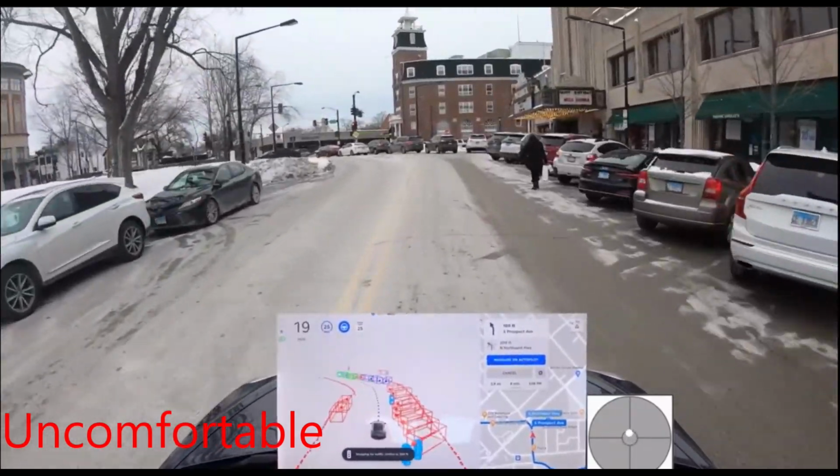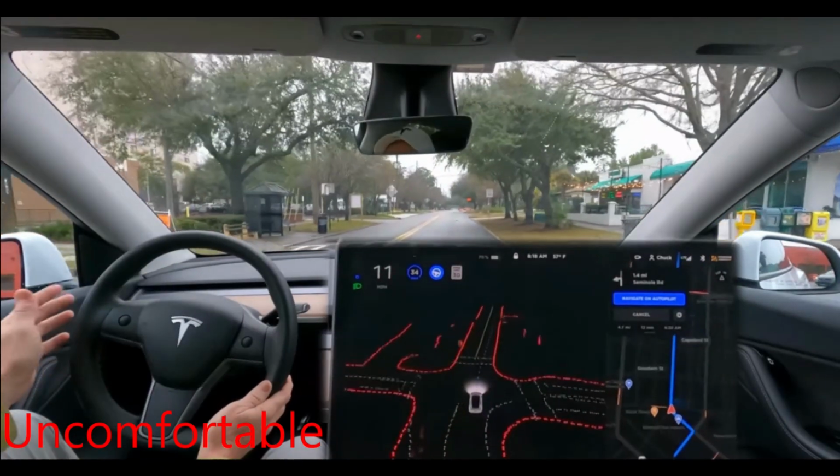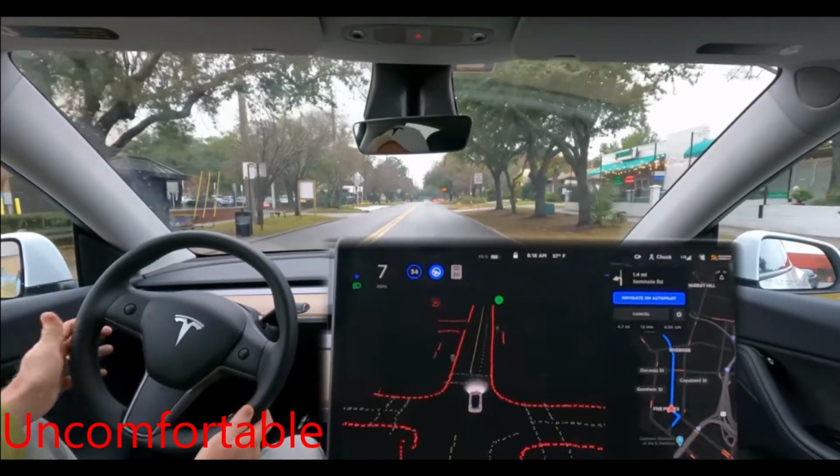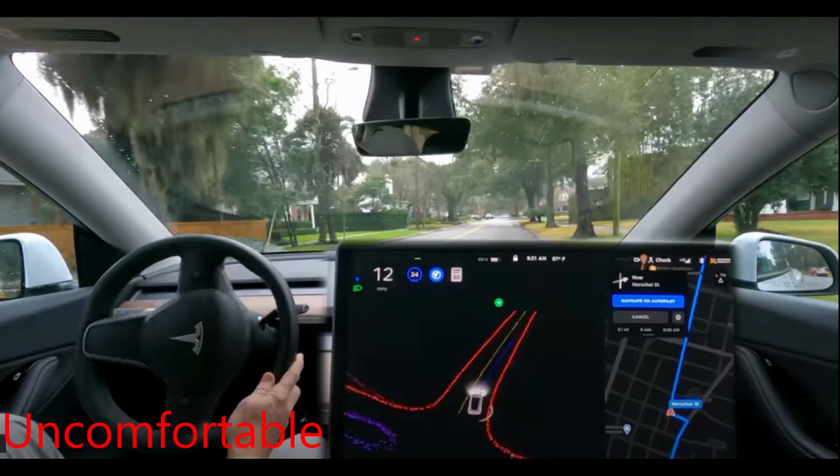Okay, I guess I would have preferred to stop. A little bit of curiousness here. It's stopping. Okay, there's a car behind me. I had to hit the accelerator there.